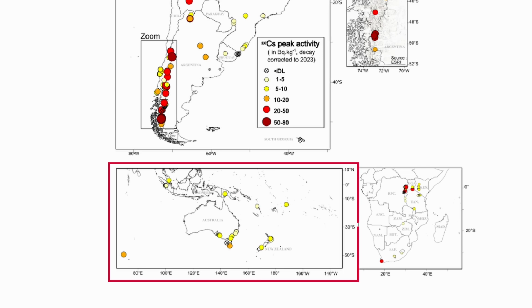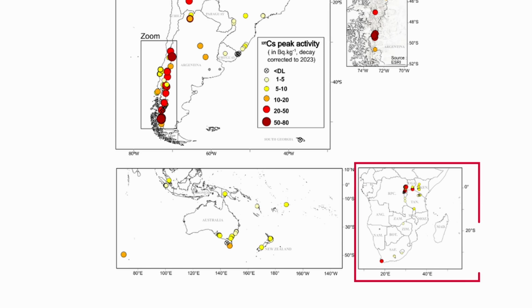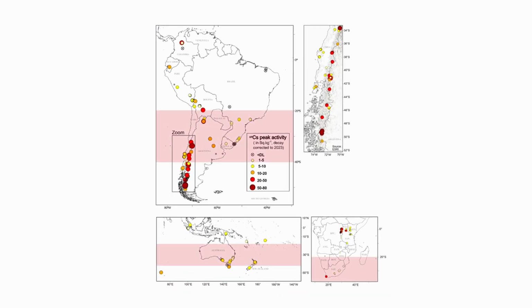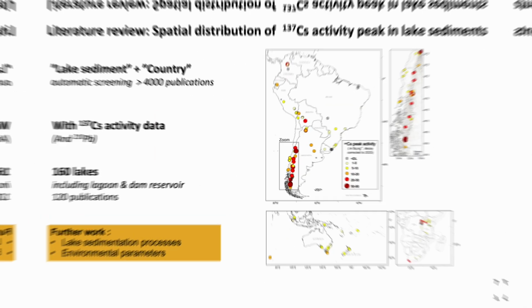In Oceania, low to intermediate cesium levels are measured, and in Africa, cesium levels are generally low, except for those close to the equator. So this work will also help us to identify where data are lacking and where we should go sampling next. For instance, you can see that there is a striking lack of data between 20 to 30 degrees south latitude.